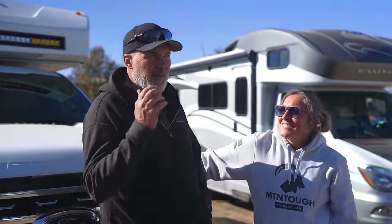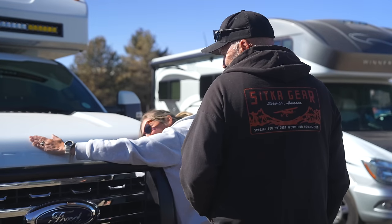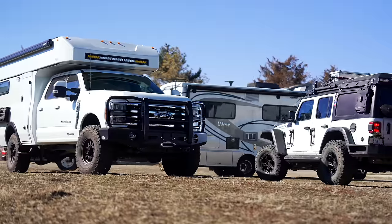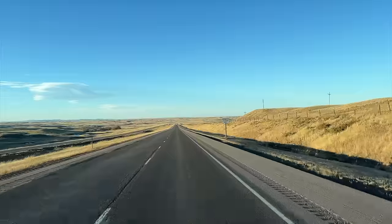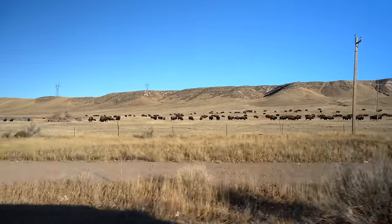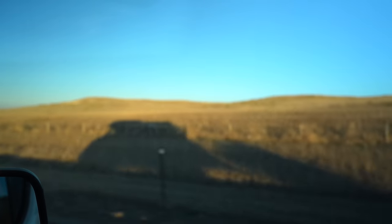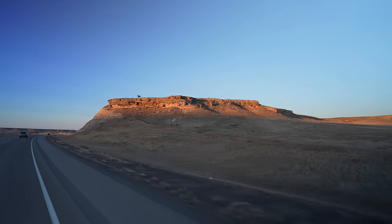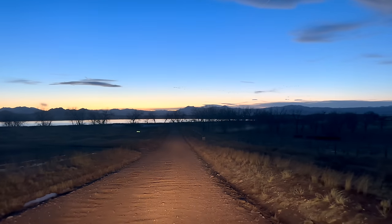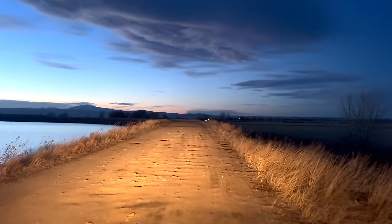In the meantime, we're heading north to Montana to do some work on the Jeep, and then we're heading across country back to the east. So gotta give it a hug. I love this thing. Miss the truck.